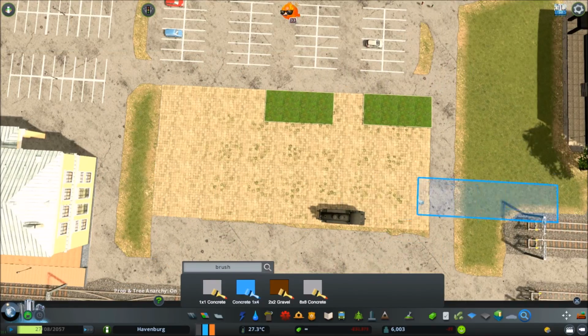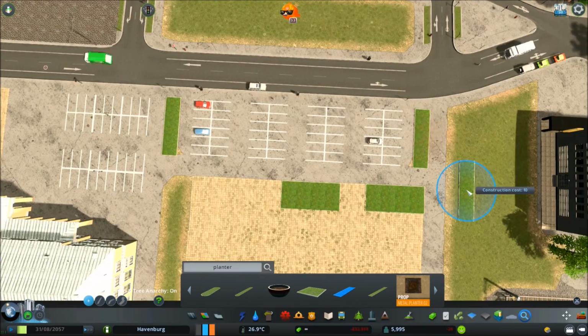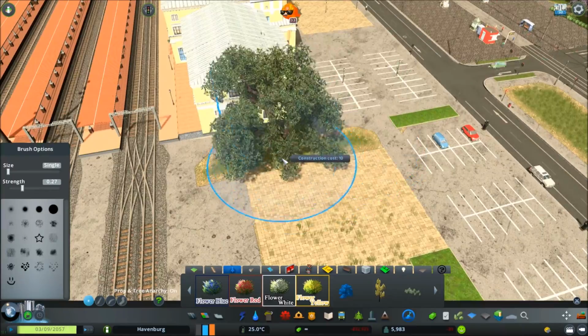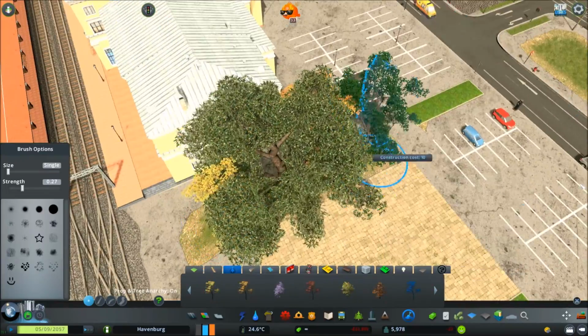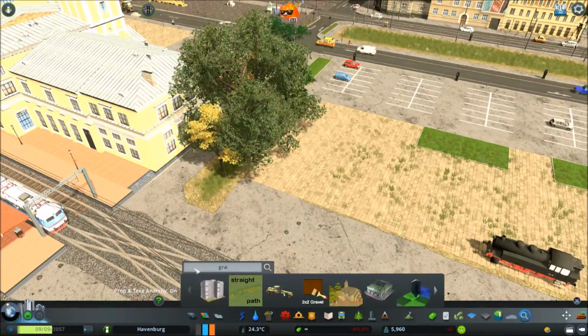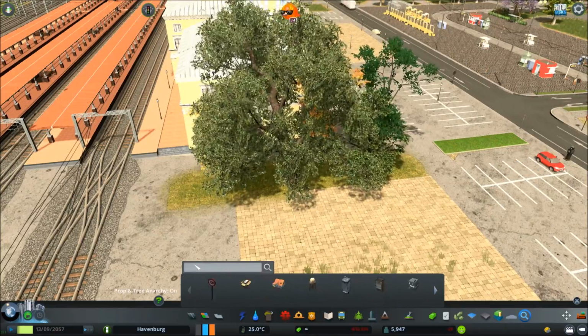And I used to, when I was little, go and look at it, and it was really nice. So it looks quite cute now in the game, in this little sort of plaza area. So I'm very pleased with the way it turned out.